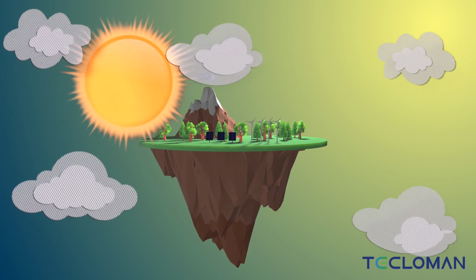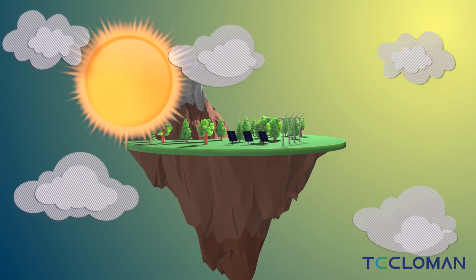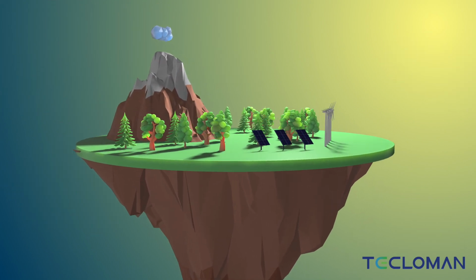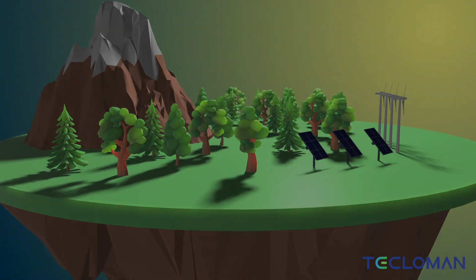With Tecloman, we rise, we stand, energy flowing through every land. Together we light the future's brand. Sustainably we hold the hand.